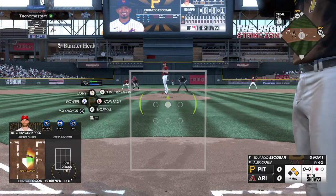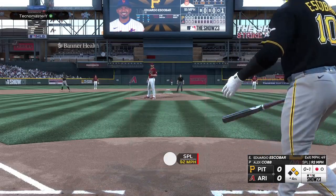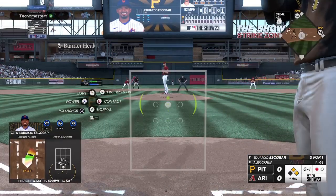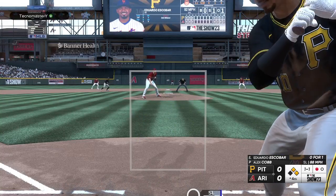First and second with one man gone. And now the big time power threat, Eduardo Escobar. And it's fouled away. Well, all eyes on the double play ball in this spot. No better way to get out of this inning. And the 0-1, and downstairs.